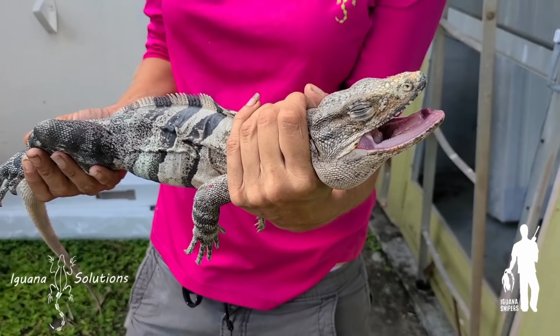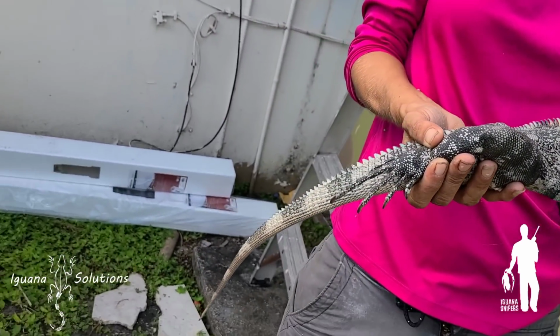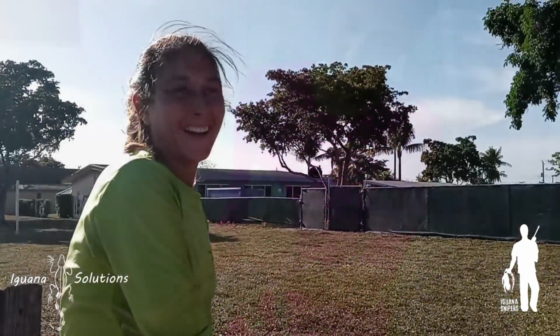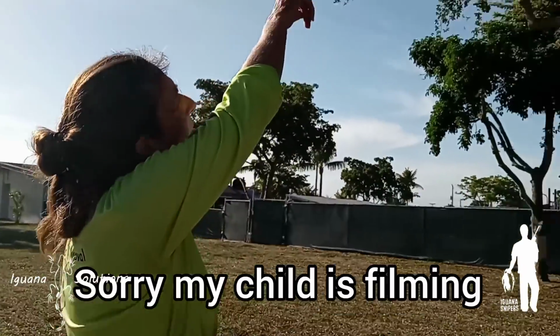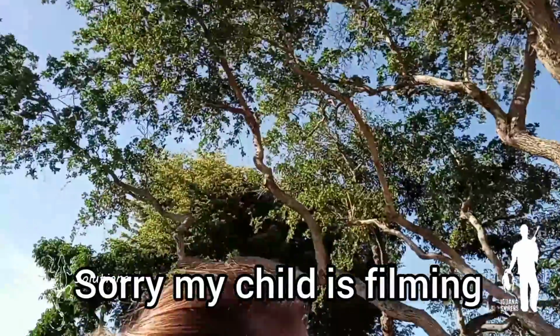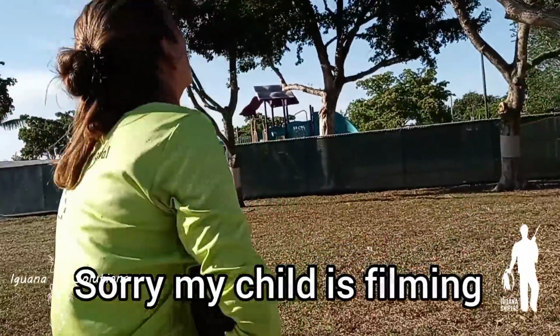Got you, spiny tail. He's quick, but he wasn't quick enough. Not quick enough, buddy. Okay, we got a decent-sized female right up here on the branch. She's pretty vertical on us, probably about 15, 16 yards.